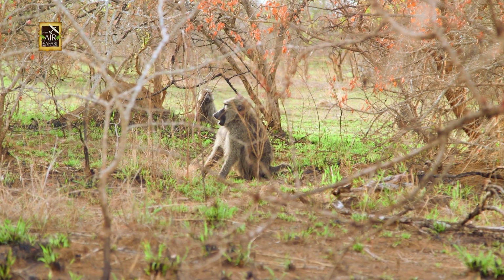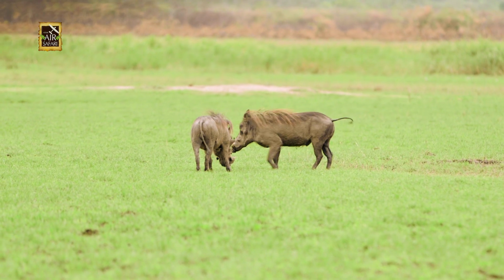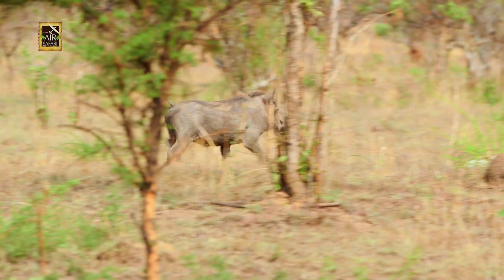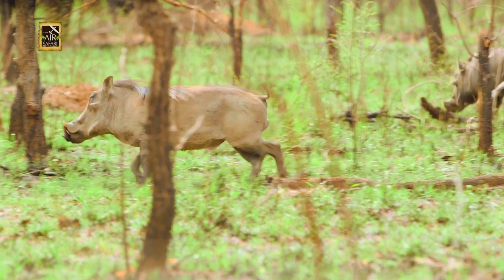There are also plenty of wild baboons and playful warthogs. They are said to have a short-term memory. They could be running away from you, but would soon forget why. So they stop to look at you and then continue on.